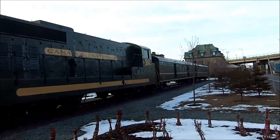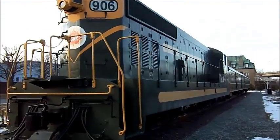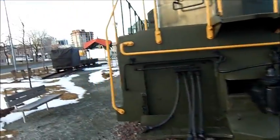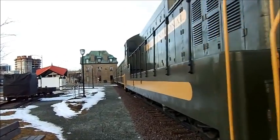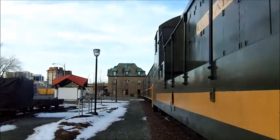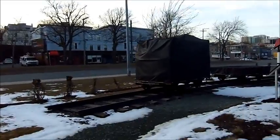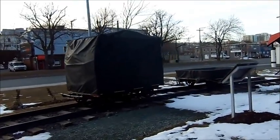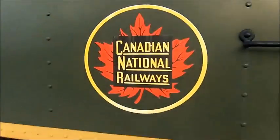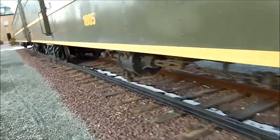And of course, as we get closer to down by the station, you come up to the display where 906 is located, down here on Water Street. And they got some of the equipment covered up for the winter, as you can see. Not sure why they painted the rail.